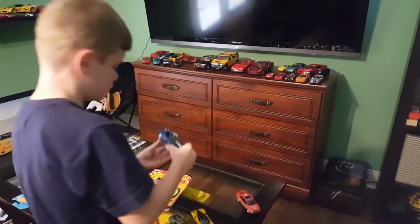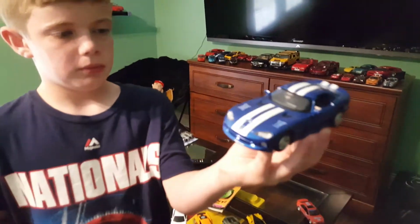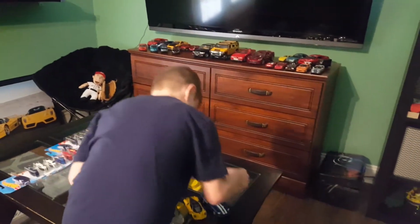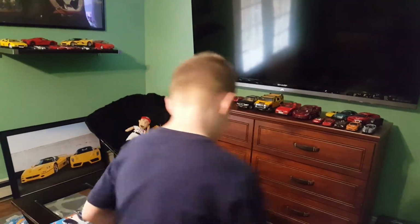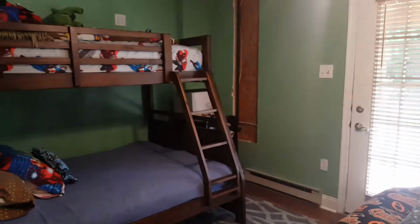And then we have probably one of my favorite cars in the collection, the Dodge Viper with stripes down the middle. And then we have the Lexus IS300. And that's it for the pullback cars. Let me just put them back, and then I will show you my closet and all that stuff.